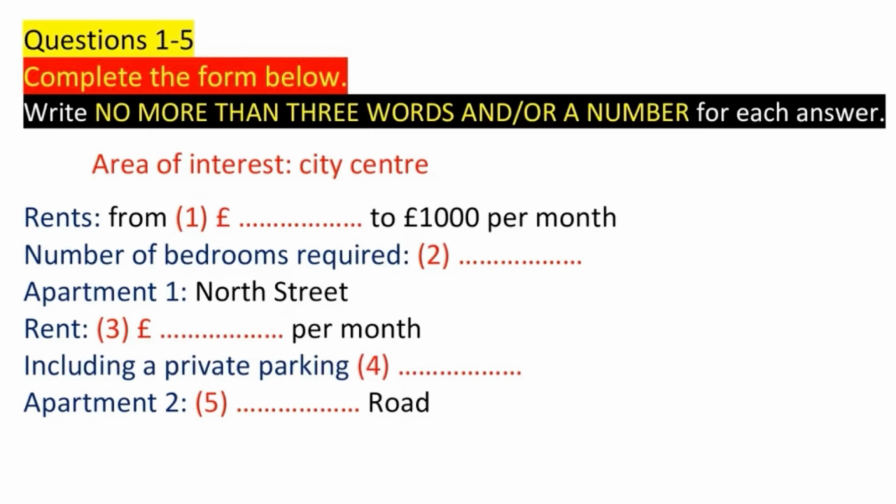Where is it? It's in Cornell Road, at number 12B. I don't know that. How do you spell it? Cornell. It's near the park. I've never heard of it, but I'm sure I'll be able to find it on a map.